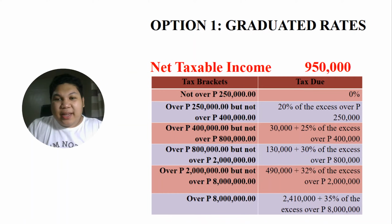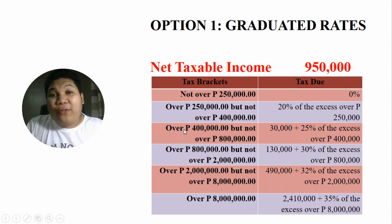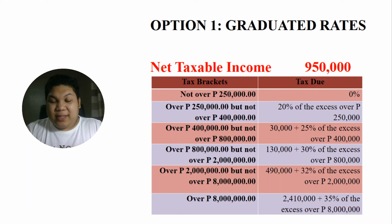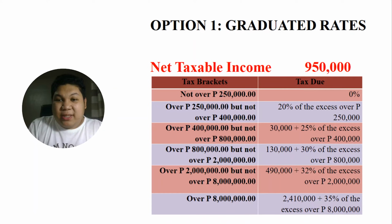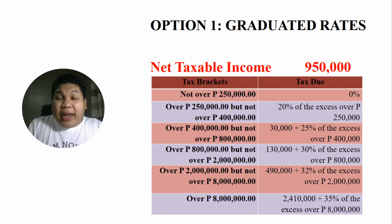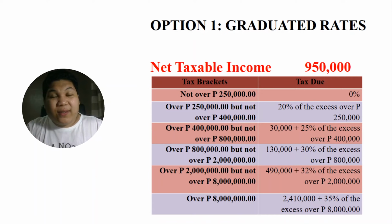Okay? Gets? Okay. It also says, if the net taxable income is over 400,000 but not over 800,000, the tax is 30,000 plus 25% of the excess over 400,000. So, for example, your net taxable income is, let's say, 500,000. So, it exceeded 400 but did not exceed 800. So the tax is 30,000 pesos plus 25%. How much is the excess? 500 minus 400, that's 100,000 excess. Multiply it by 25%. That's 25,000. Then add the 30,000. So, in total, that's 55,000 pesos, the total tax you will pay.